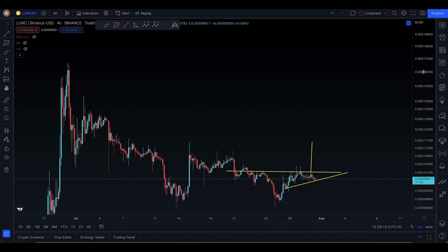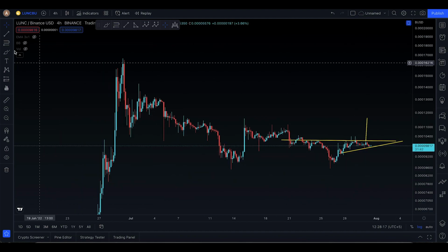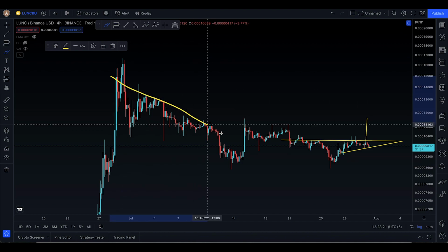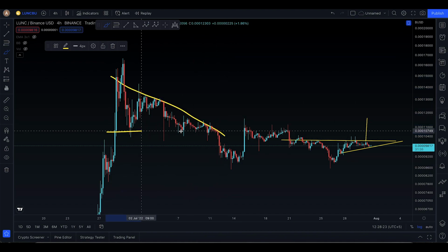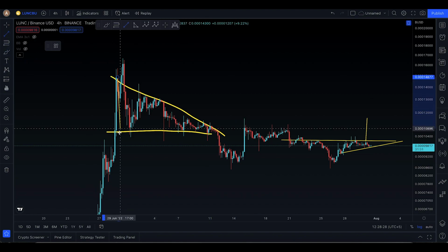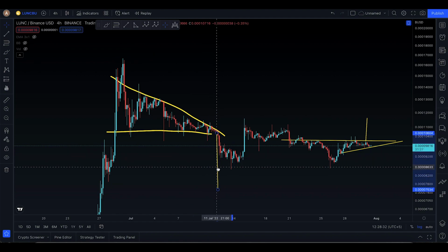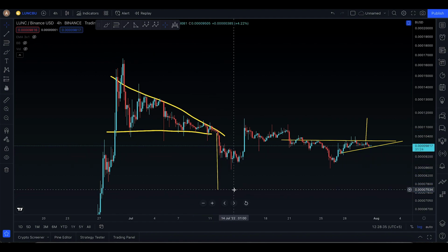Because remember, keep in mind, you do have a technical target from this descending triangle as well. So let's bring in the descending triangle. From there to there it went to the downside, and then from here to here, another sideways movement. So I'm going to bring in the trend line again. This is where you broke out of the descending triangle, and this is the technical target that was never really met.